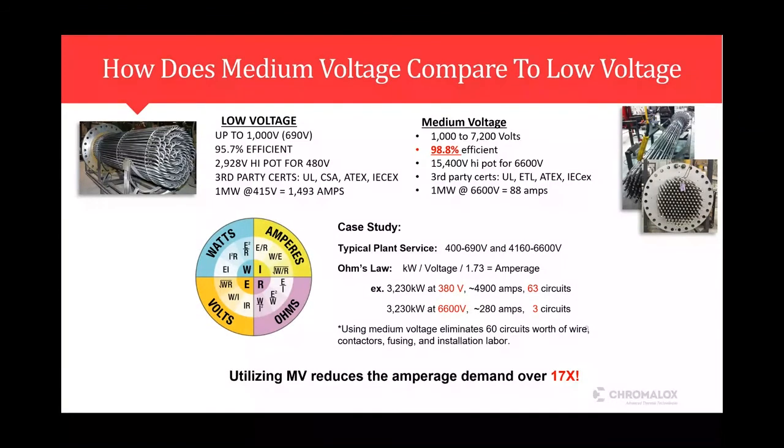All right, so how does medium voltage compare to low voltage? Using direct connect can reduce amperages up to 17 times depending on the voltage supply being used. As pictured here, the 17 times comes through Ohm's law calculation to calculate amperage. In this example, at 380 volt incoming supply, typically at three phase you'd see 4,900 amps and 63 circuits. That's a lot of amps to handle and to provide power to a single heater. That's a lot of circuits and wiring to have to run from the control panel out to the heater.